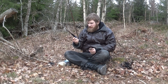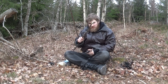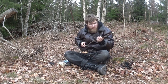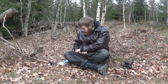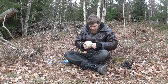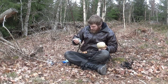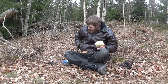Choose between this and this knife to put on this to make a short but effective spear. Thanks, that's great. Stupid plastic. And there's even more plastic.